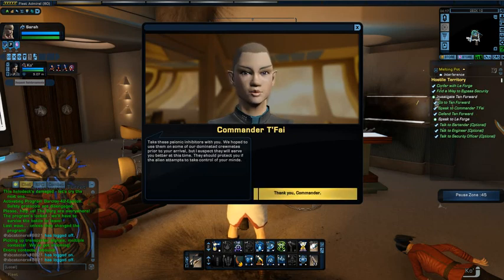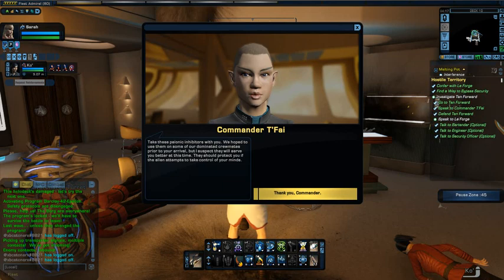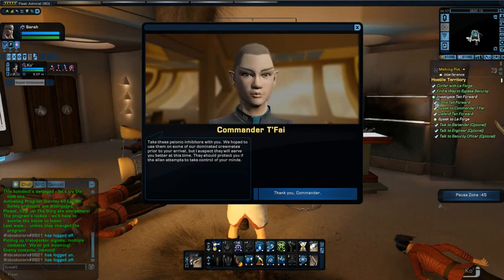Take these psionic inhibitors with you. We hope to use them on some of our dominated crewmates prior to your arrival. But I suspect they will serve you better at this time. They should protect you if the alien attempts to take control of your minds.